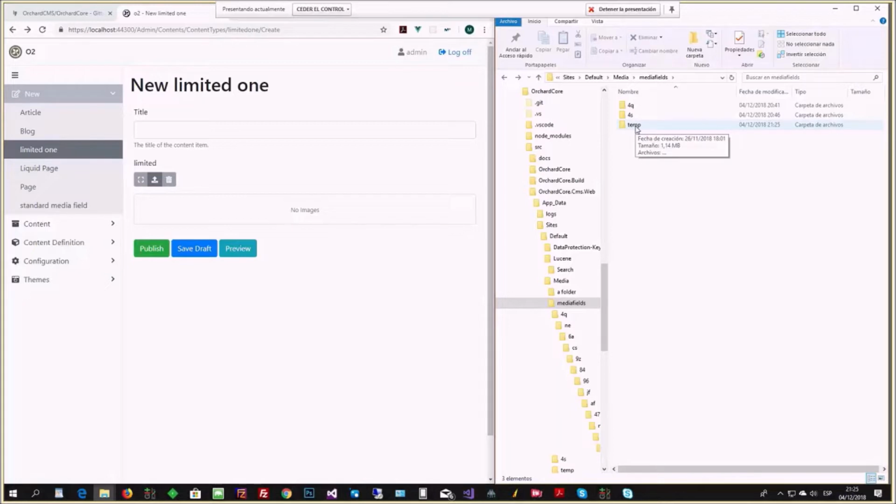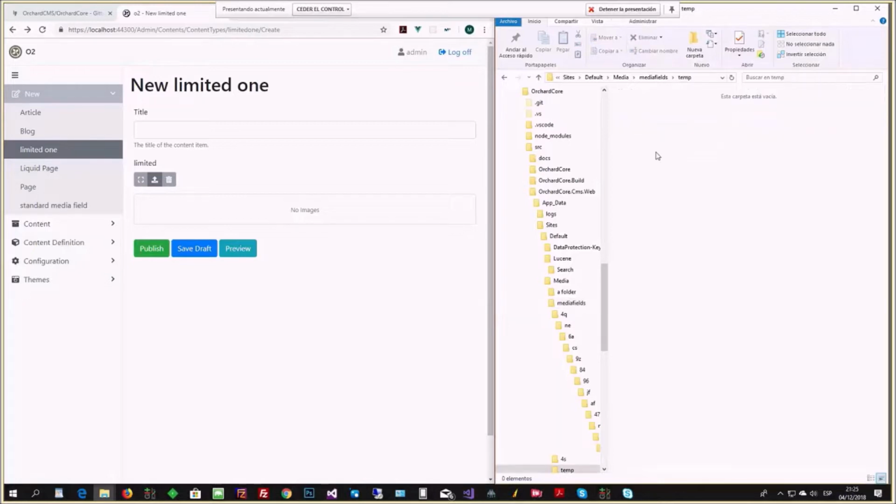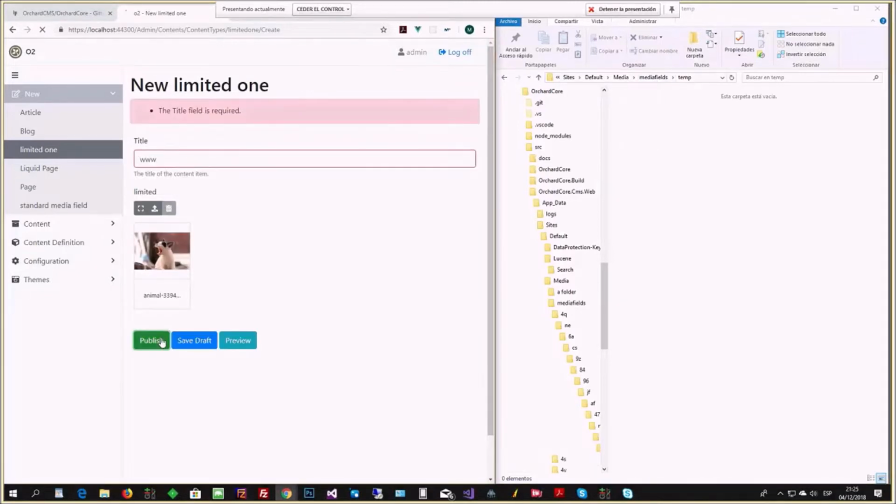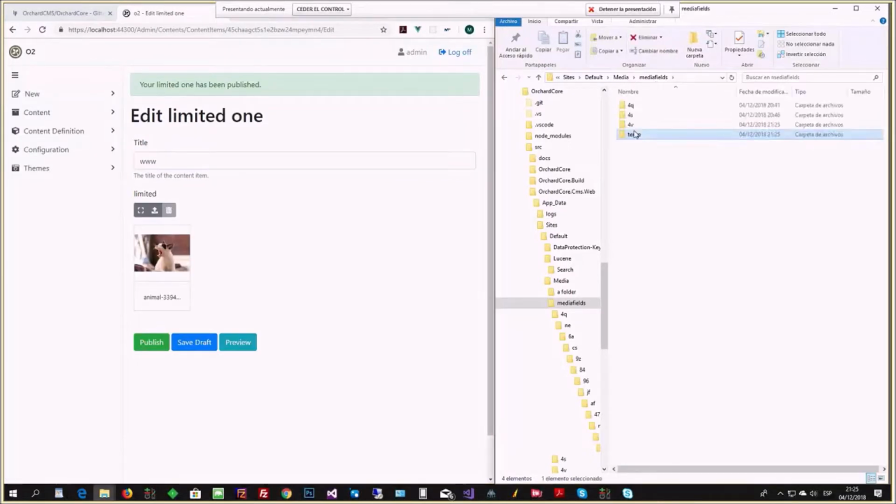How the files work? When I add a file here, the file is uploaded to the temp folder. If I click publish, it is moved to a folder here that has the name of the content item we are editing. In this case, open.